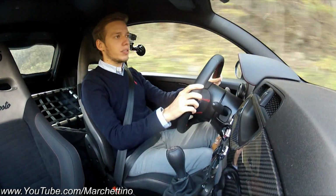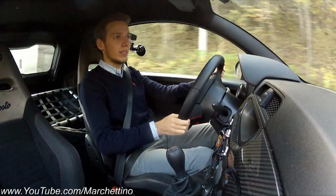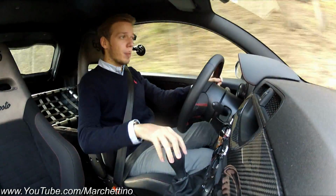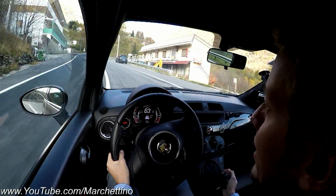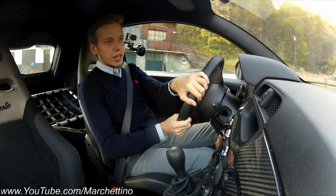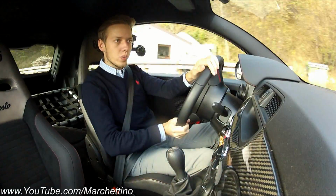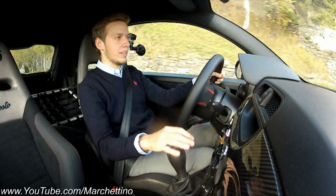I've owned my Abarth for almost 5 years and I have to admit that it's quite a fun car to drive. And finally, I get to drive the Biposto, which is the most extreme Abarth 500 model ever made. The Biposto is my kind of ideal car because you take a car that is already fun to drive and then you add more power, reduce the weight and make it quicker.